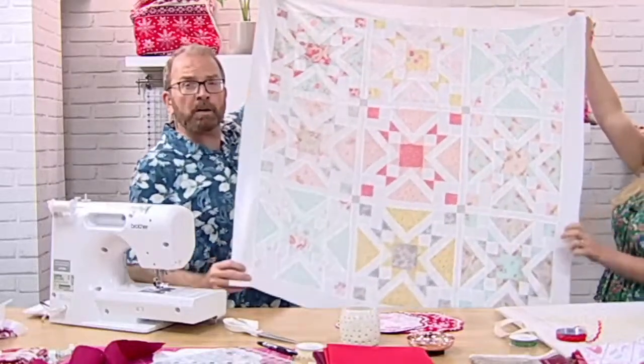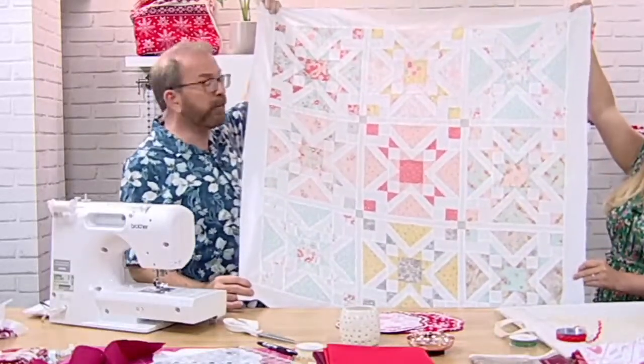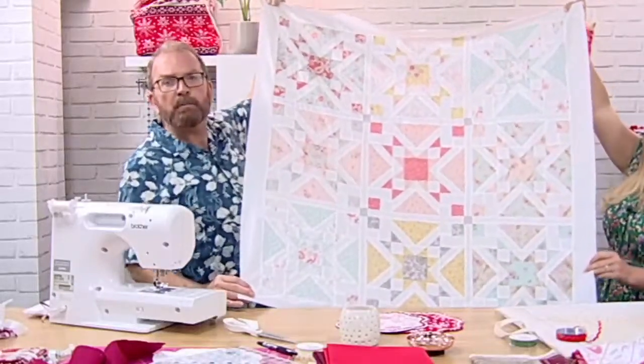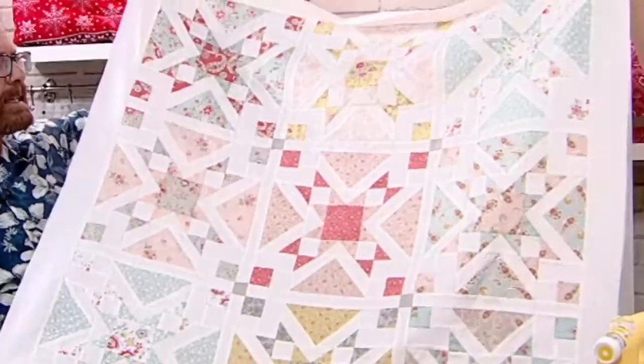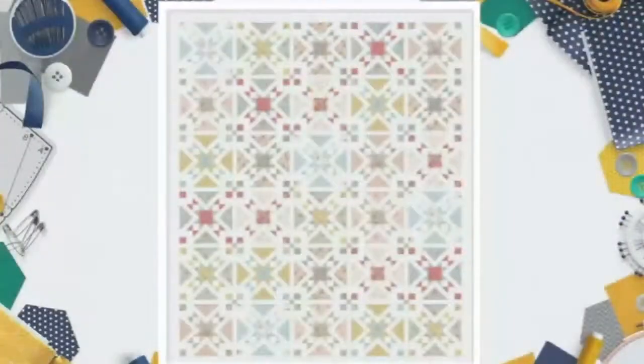So this is just 9 blocks, but the actual quilt is 20 blocks. It's 4 by 5, I think. Brand new from Moda. It is so pretty, an absolute joy to piece. Isn't that gorgeous? Now, this kit is coming up at 11 o'clock. I'm going to be showing you how to make the block. This is the full quilt. Isn't that magnificent? Huge.